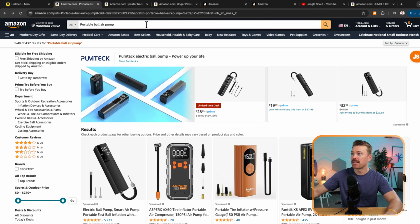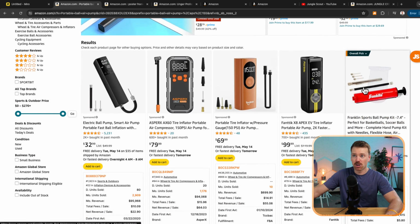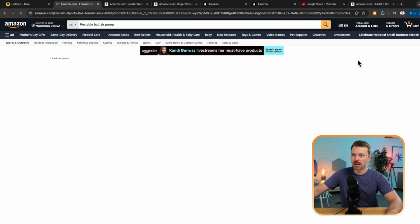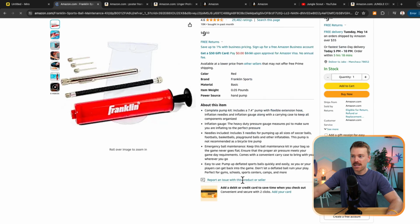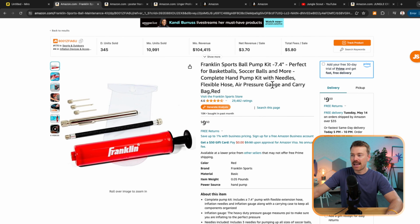And a good example of that is a portable ball air pump. And so I'm just going to go to the top product here. Now, you don't want to do this for some of the smaller sellers as well, but this is a product where, if I'm trying to buy a ball pump, I don't need other variations. In fact, this one doesn't have other variations. It's a top seller on Amazon, and it's just a ball pump.